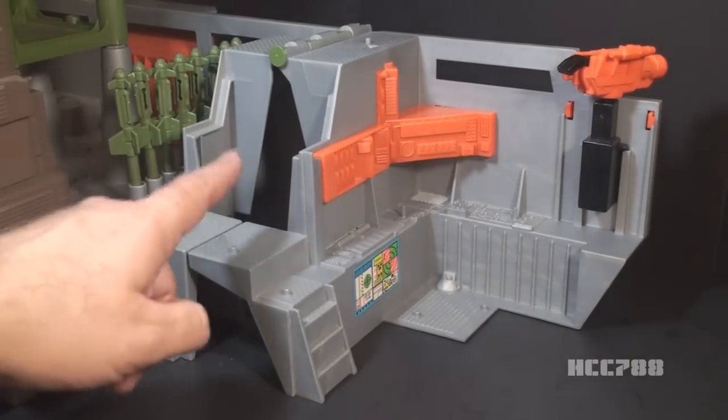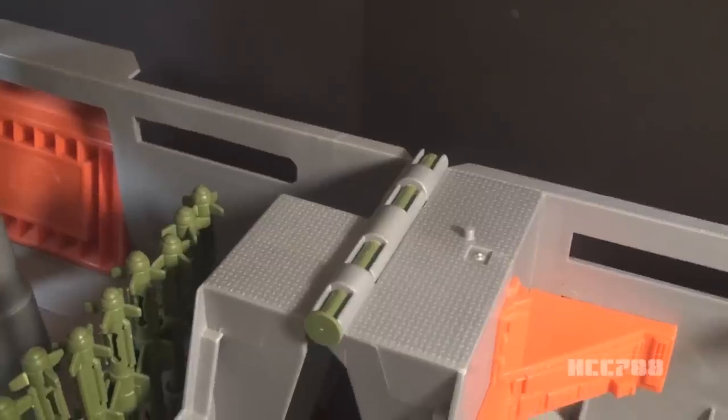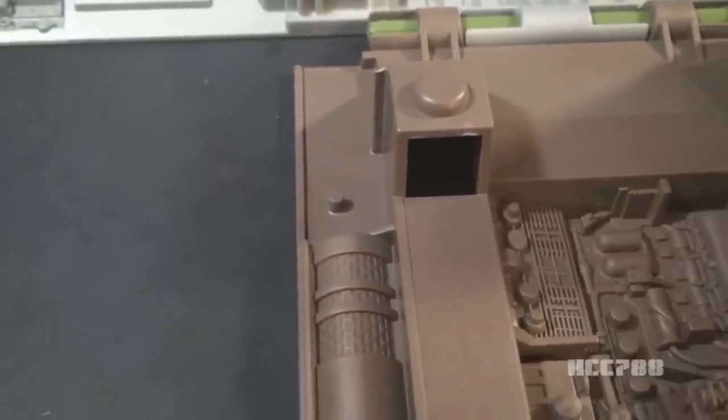This thing has foot pegs everywhere. They did not skimp on foot pegs. Foot pegs, foot pegs, broken foot peg, foot pegs. And on the service bay, one single foot peg.